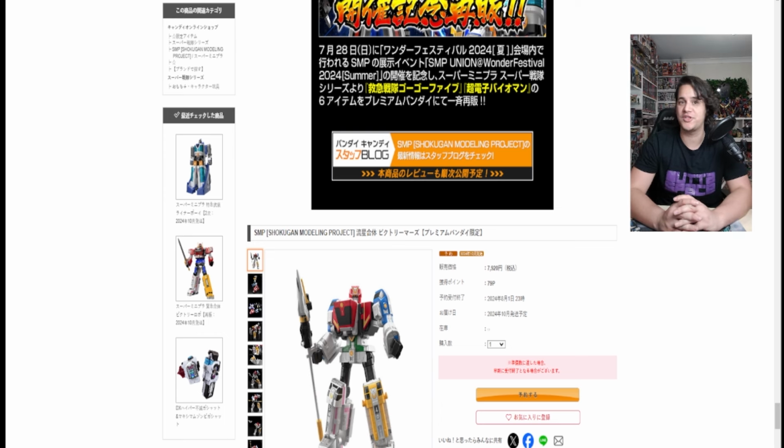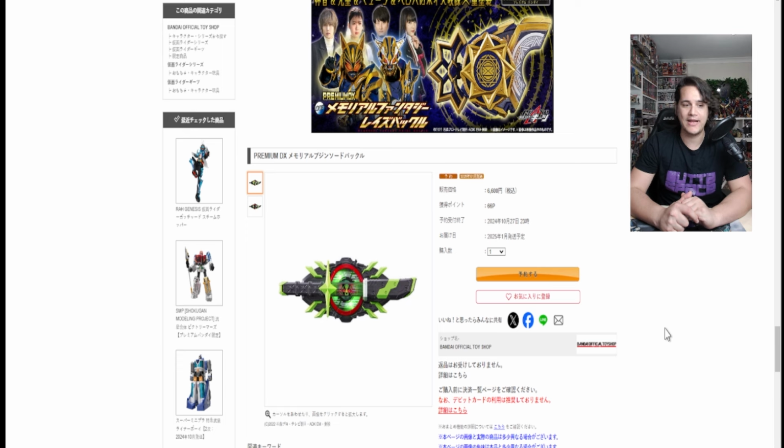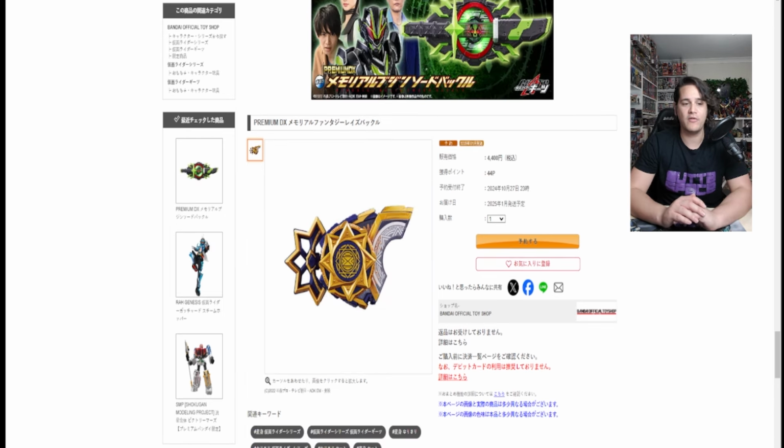Now we're moving on to items where the pre-orders have just started this week. From Kamen Rider Geats, we have the Premium DX Memorial Bujin Sword Buckle. It's retailing for 6,600. Pre-orders end October 27th, and it's going to be released in January 2025. Also on that very same day, the Premium DX Memorial Fantasy Raise Buckle was also up for pre-order. It's retailing for 4,400 yen. Pre-orders end on October 27th, and it too will be out in January.